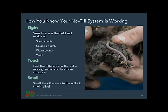So this last part here is what I wanted to go over. Say you get through that transition process, you get a no-till system established. I just wanted to go over what you can start looking at and how you can evaluate to see if your no-till system's working for you. I think it's really important to get on the field and use our senses. So use sight, touch, and smell to evaluate our no-till systems and even our conventional tilled systems, just to see if that no-till system is really working for you.